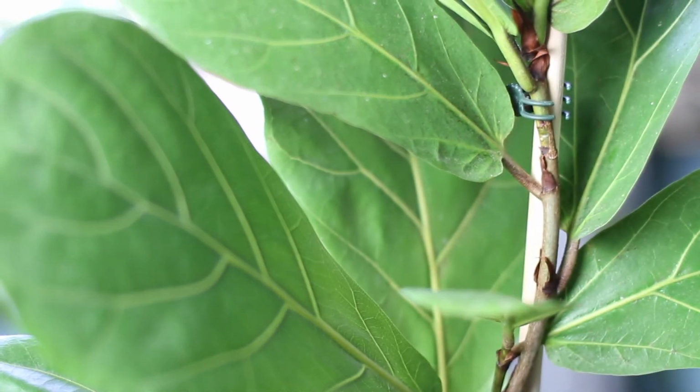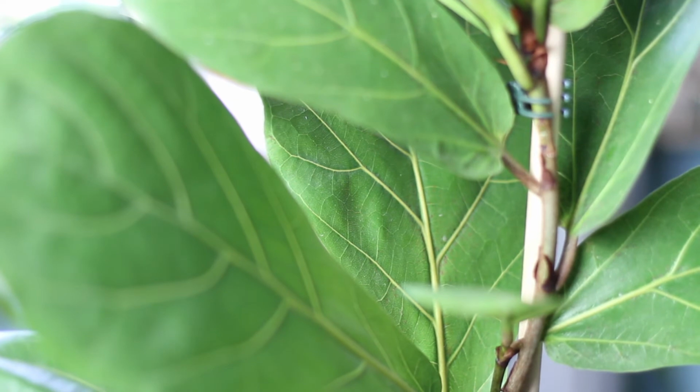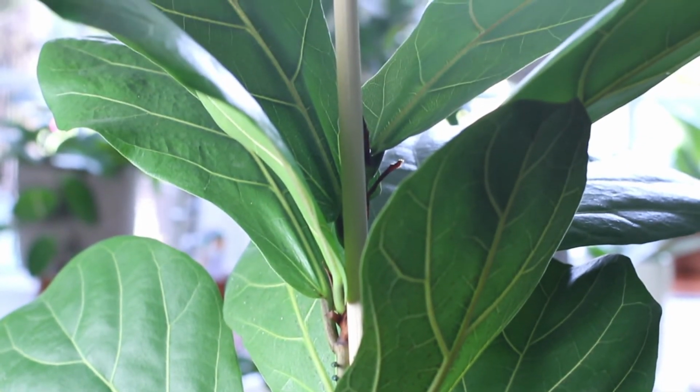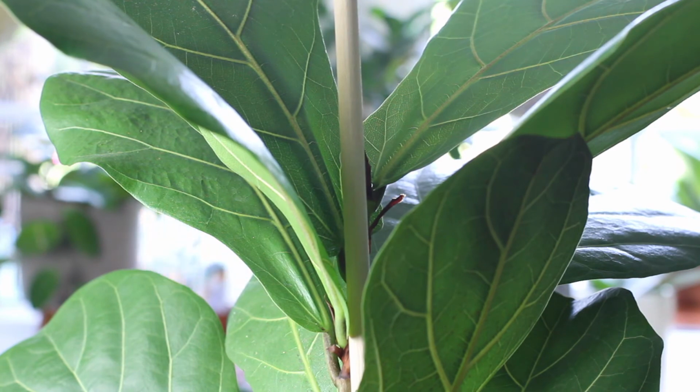Fiddle leaf figs are susceptible to common pests like mites and mealybugs, but it's rare that you'll see them on your fiddle leaf fig. They're very pest hardy. Definitely a show plant, the fiddle leaf fig is great for its large, unique foliage and potential for growth and size. It might not be the easiest plant to care for and requires more maintenance than some other indoor houseplants, but it definitely makes up for it in character.